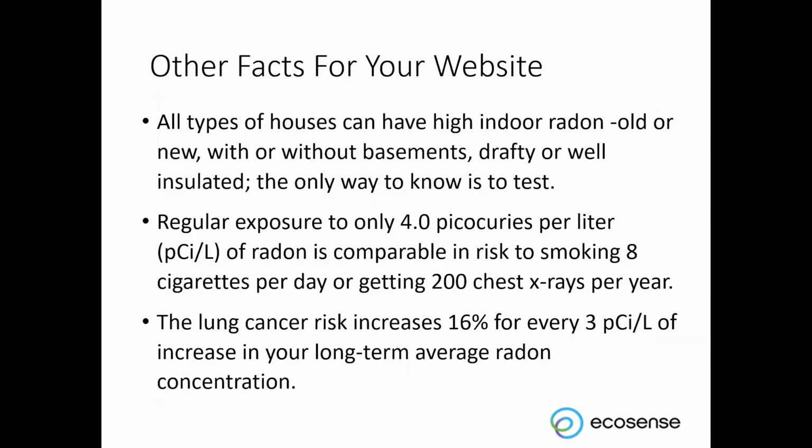So there are some other things you can put on your website that aren't typically promoted. As I was looking through, people are really good at saying EPA estimates 21,000 Americans die of radon-induced lung cancer every year. And they do typically put in that it's the leading cause of lung cancer in people who don't smoke, or the second leading cause of lung cancer. But there are some other facts here that perhaps you can put on your information page about radon that would be helpful. And if you get familiar enough that you can talk about them when you're engaging with clients, then that could be a benefit as well.